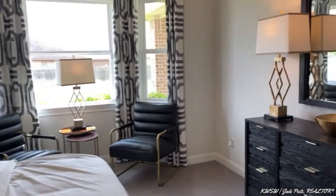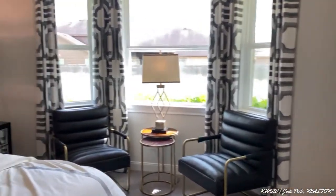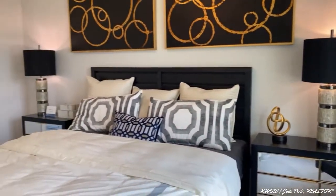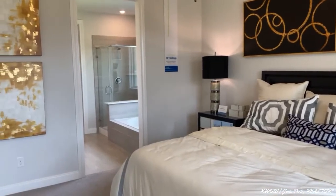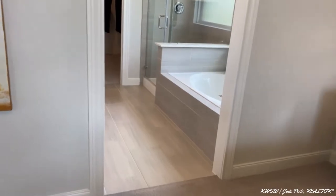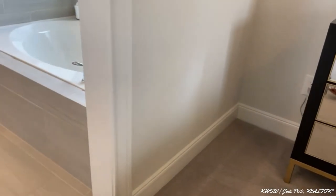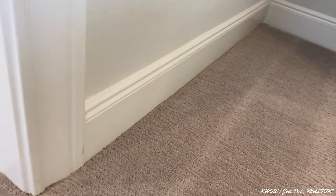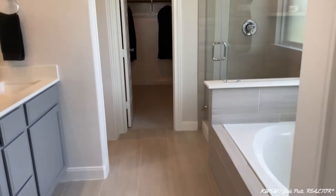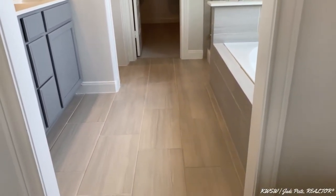You got the little bay area window, which is nice, giving you a lot of natural light, you guys. Room is big enough to fit a king size and have two nightstands, so of course that's a pretty big room. And they do have the same type of tile floor. Here I'm just showing you the baseboards and the door casing.